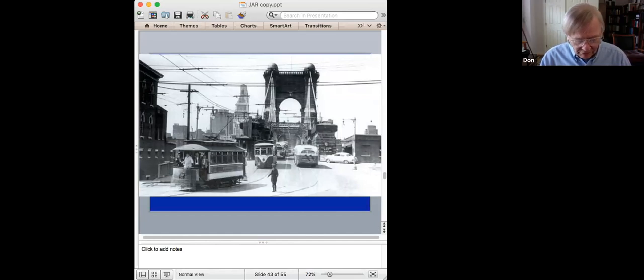The toll booths on the bridge were finally removed in 1963 when the Brent Spence Bridge opened as a toll-free bridge. And that is a little bit west of the Roebling Bridge, and that carries I-75 across it.